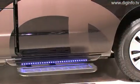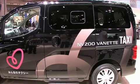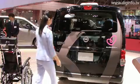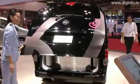In the NV200 Venette taxi, the rear seat space is 420mm, which is 120mm longer than the 300mm in the Cedric taxi, so passengers don't feel cramped even with their legs crossed.